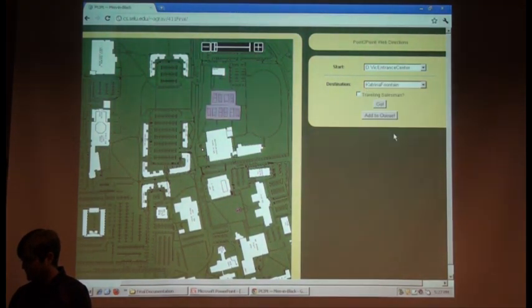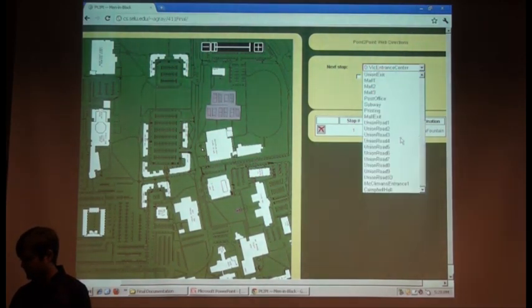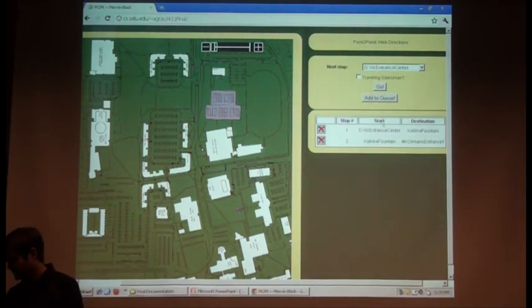So say we want to go to the entrance of the defect to the Katrina fountain. We want to add this to the queue. Here we go. There's start. Defect, destination, Katrina fountain. Say we want to add a few more destinations. Let's say let's go to deployments too. Here we go. So yeah, Katrina fountain and deployments entrance, and then you press go.